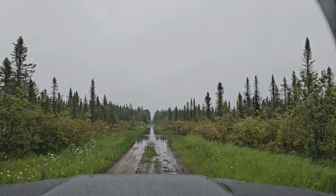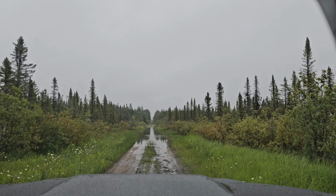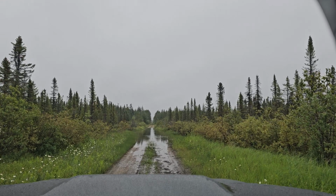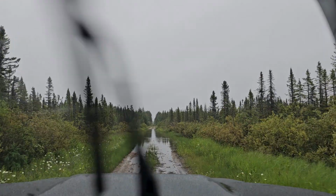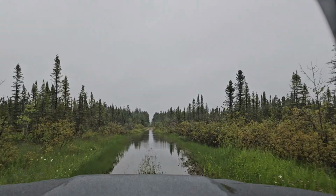I got enough clearance for it. But if it was a little bit higher, there's a chance it might come in the bottom of the doors, but we don't have much to worry about there. The trailer's pretty high up. We're gonna drive through it now.